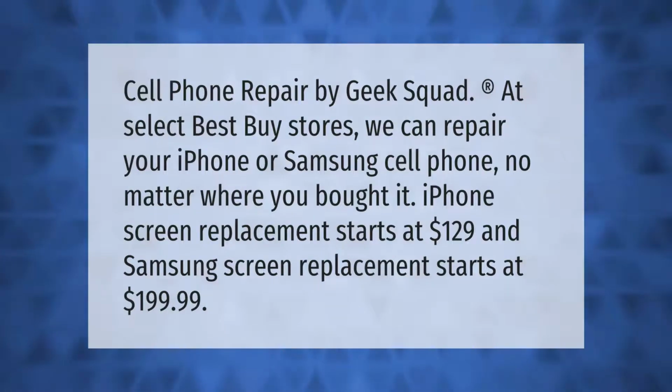Cell Phone Repair by Geek Squad. Registered at select Best Buy stores. We can repair your iPhone or Samsung cell phone, no matter where you bought it. iPhone screen replacement starts at $129 and Samsung screen replacement starts at $199.99.